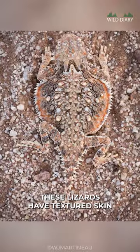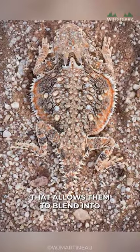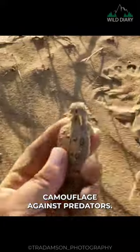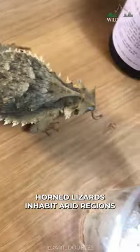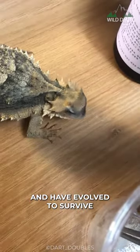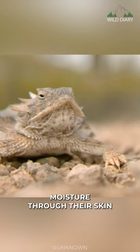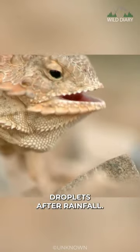These lizards have textured skin and coloration that allows them to blend into their surroundings, providing effective camouflage against predators. Horned lizards inhabit arid regions and have evolved to survive without constant access to water. They can collect moisture through their skin and even drink water droplets after rainfall.